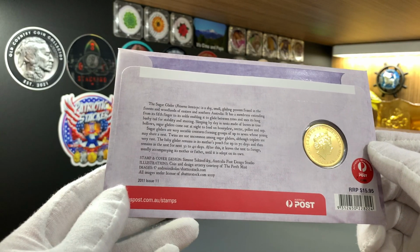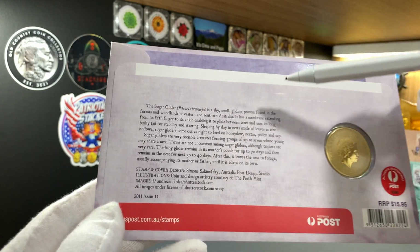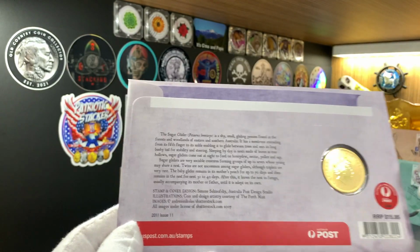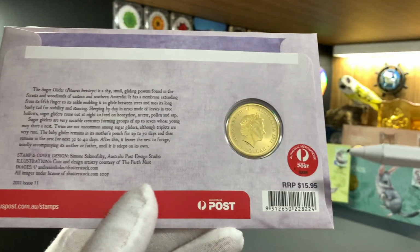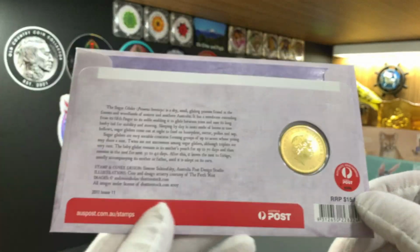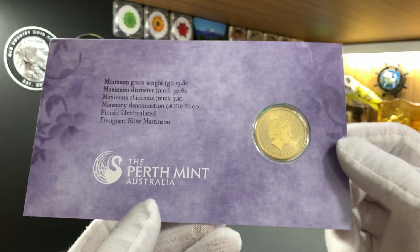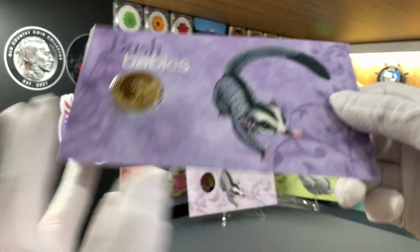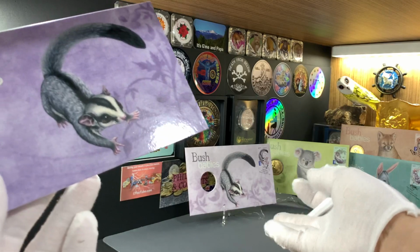Here's the back of the envelope, where you can see some information about the Sugar Glider, which is a species of possum. This is the 11th issue of PNC for 2011. And I only paid $7.50 when I purchased this from Emma Roberts. Here is the card which I've removed from the envelope. And as usual, on the overside, we can see the specifications, while on the back, we have the same Sugar Glider design as we saw on the envelope.